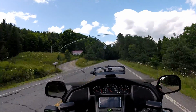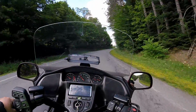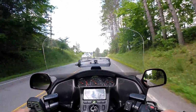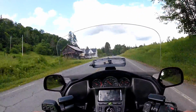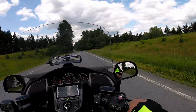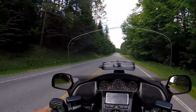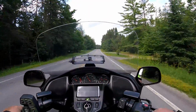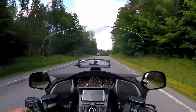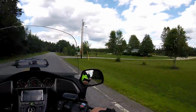What was I saying? Yeah, I forget. Couldn't have been that important. I think the Voyager gets better gas mileage than this bike does. It's a smaller engine, so I guess that's to be expected. I was talking about the sure-footedness of this, the fact that it seems more like a sport touring bike to me. Even though it's so heavy, that weight disappears. Anything up about 10 miles an hour, it disappears. But the Voyager did too. The Voyager has never felt heavy to me.